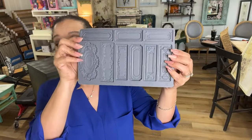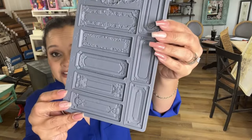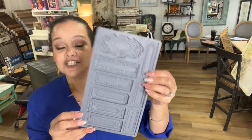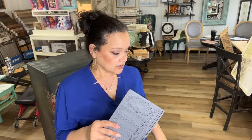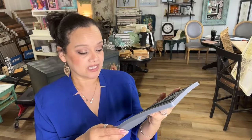So then this one, I love it. Conservatory labels. These little labels are so great. They're great sizes, lots of different design elements. So think about your mason jars or your vases, however you would like to say that. There's so many different ways that you can use this. If you even wanted to put it on a drawer pull, like have this be the back, that would be great to do.